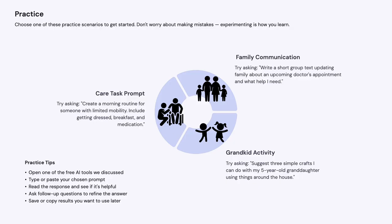So here are some practice tips. Make sure that you open one of the free AI tools we discussed. Type or paste your chosen prompt. Read the response and see if it's helpful. You can ask follow-up questions to refine the answer. And you can also save a copy of the results you want to use later.